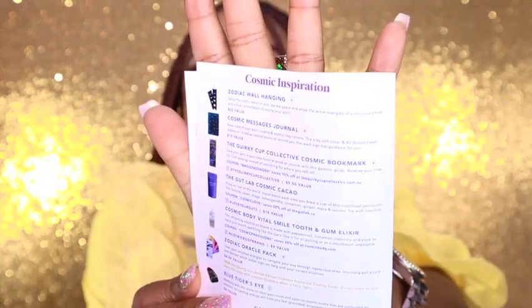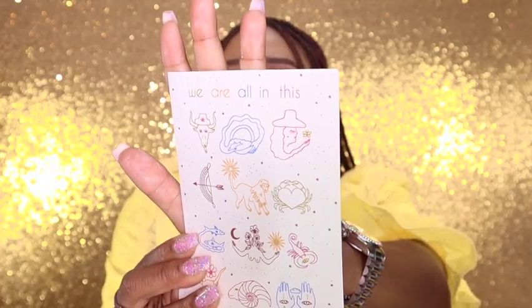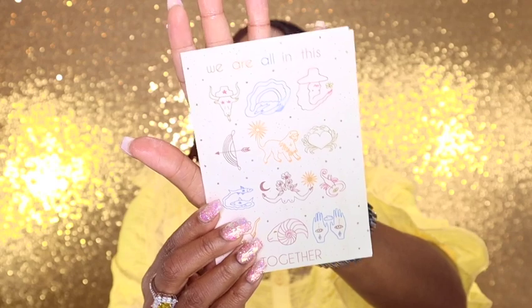Okay, so this is the card here. It tells you everything that you get in your box. Oh, I kind of get it, this theme. The theme of the box is called Cosmic Inspiration. So I guess that's why they gave this, because it says Cosmic Body, but the actual product has nothing to do with cosmic. Nevertheless, we're going to keep on going. The card says we are all in this together. So that's what the card looks like that they gave us, which is kind of cute.